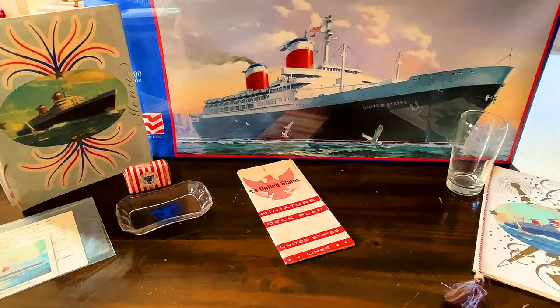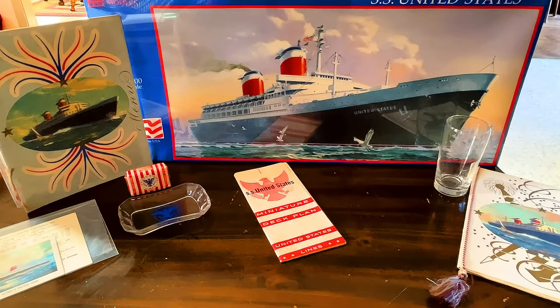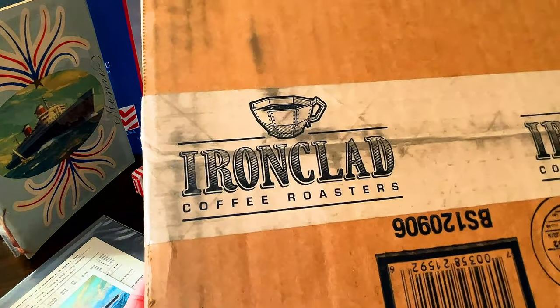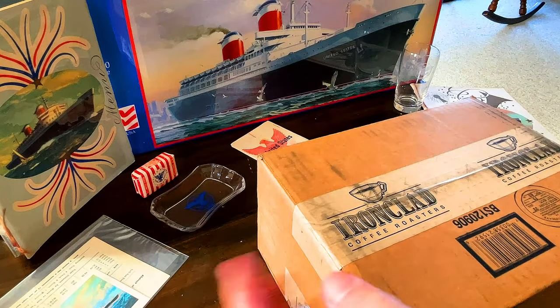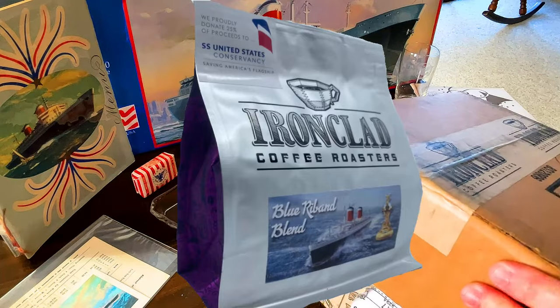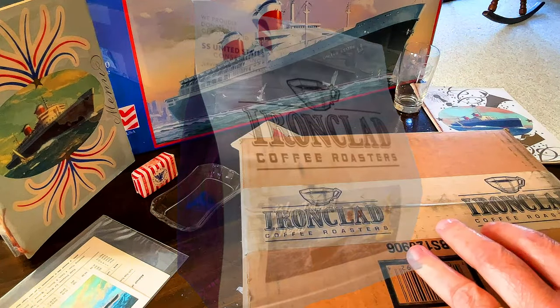So, give me a minute. I'm going to put you on a tripod, and then I'll show you the coffee. Okay, so this comes from Ironclad Coffee, and this is the Blue Ribbon. I'm really excited to show you guys this. It's going to come in this box. I got the box upside down because of the label.